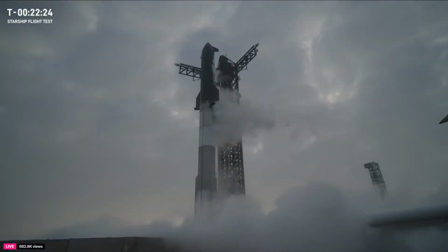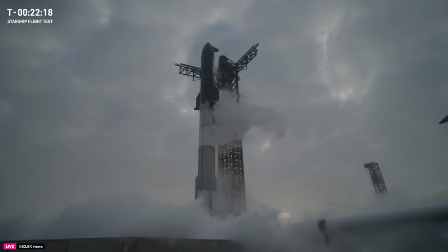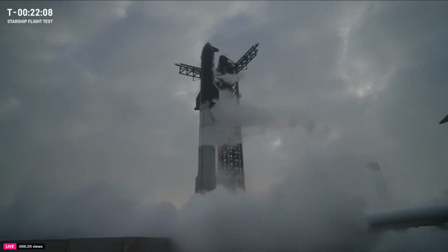Yeah. Continuing on with today's plan, that ship will be making a soft splashdown in the Indian Ocean, as we have seen before. We are launching at 5:45 p.m. today. This evening launch will allow us to have daytime views of the ship as it makes its splashdown.